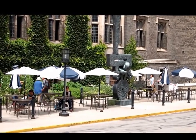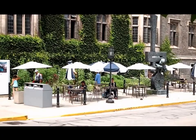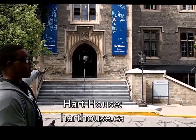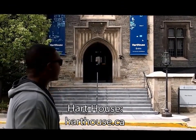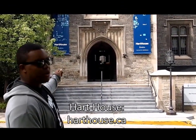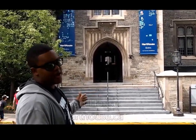Different events happen here at night. You can come through and see it. It's fantastic. It is awesome. And also, right over here are steps leading up to the main desk at Hart House. If you have any questions about what is going on in this building, you want to make sure you go right up there and ask them. They'll also direct you to the gym and to the pool, which is beautiful and amazing.